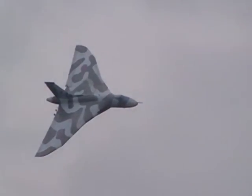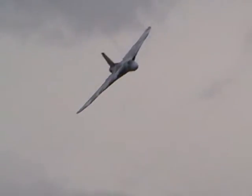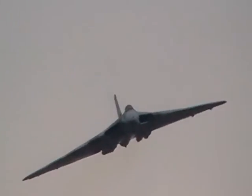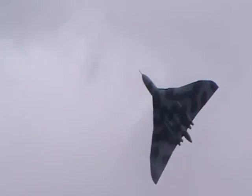While she's getting ready to come in front of us, things that you can do to help is you could go down to the Vulcan Village. Now the Vulcan Village is right at the far left-hand end of the display area. More about that in just a moment as she comes back towards us and starts her spiral climb.